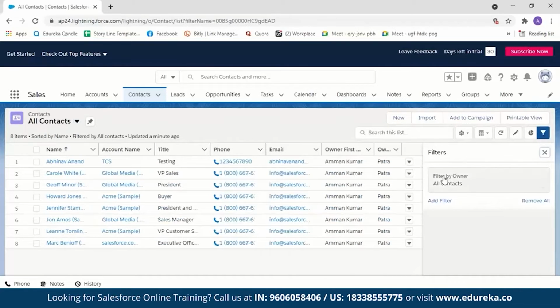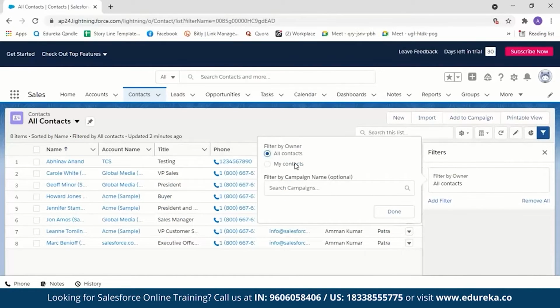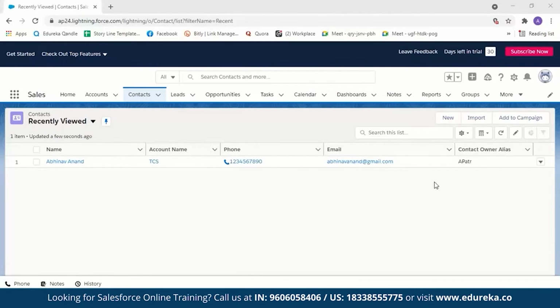So when there is a lot of information over here, you can just search for a particular customer. You can also filter your view over here. Now as there are less contacts, we cannot use proper filters. So we'll just leave it. Now the major difference between account and contacts is account contains the companies that you're doing business with, and contacts are the people who work for these companies.